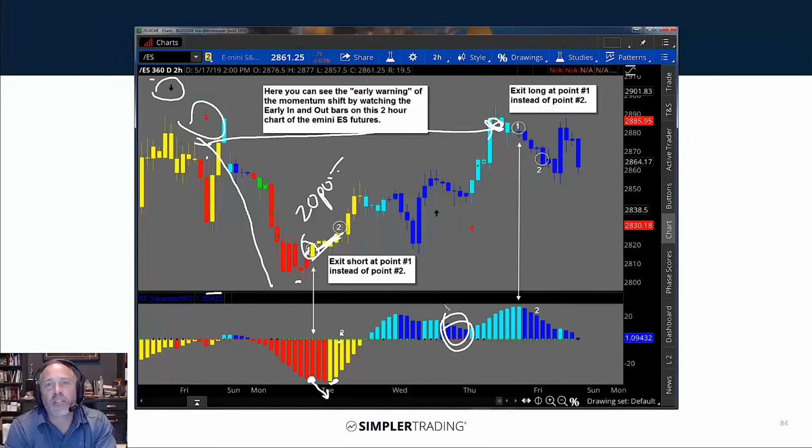And then here's a long signal, right? And we're in. At point number 1, the bars change colors. And then at point number 2 is where I would have gotten out the old way. Okay. Basically, I would have given up most of my profit in that situation because it came down pretty hard. But the early in and out tool is saying, hey, red alert, this thing has lost its mojo.